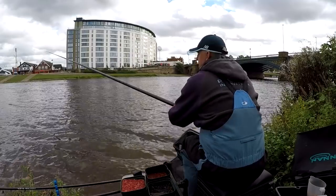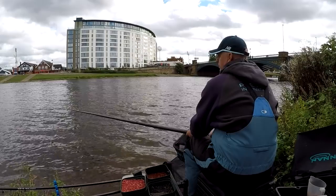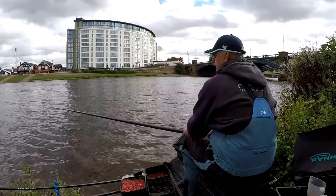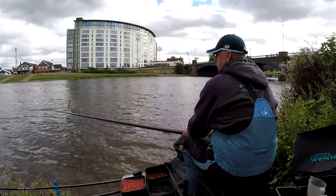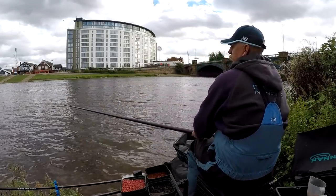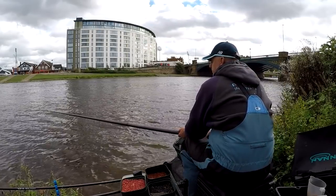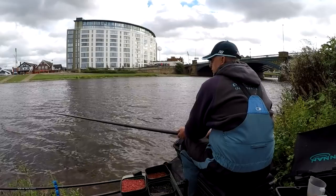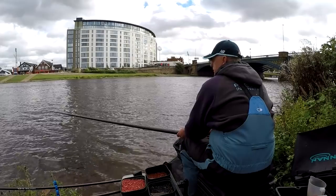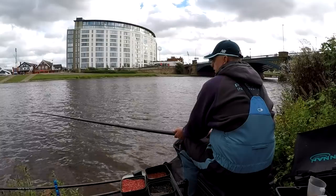Still got a bleak snatching the caster, and I'm struggling for a bite on tier. I put a maggot on and getting little roach and bleak. Not had the quantity of the big fish in the swim, but I have lost two really nice fish. There's a bleak on there now, look. No, gone. Just held it up on the drop. I think if I fish this swim again, I might fish chopped worm and maybe even put a lot of groundbait in. See if we can get them going that way.